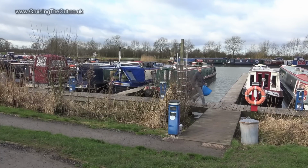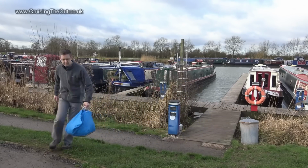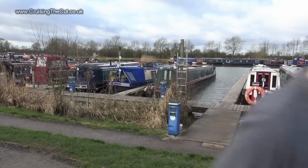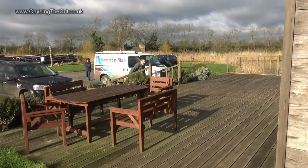There I am coming off the boat, but wait a minute. What's he doing? Why is he off the boat? Where's the washing machine? What's going on? Hey, you! Come back! Alright, hands up, I admit it.